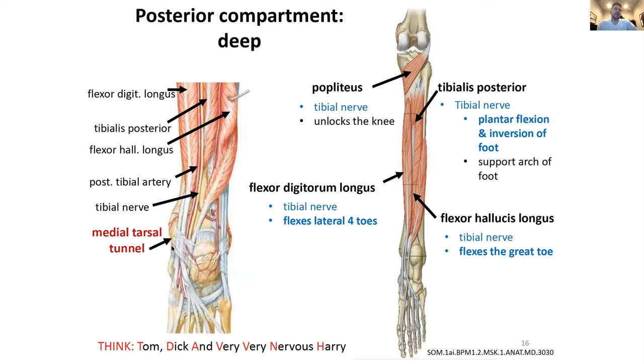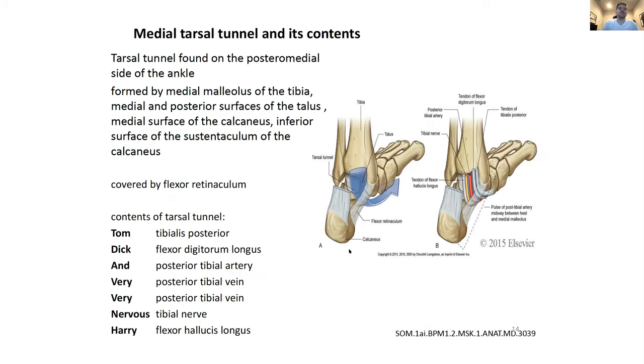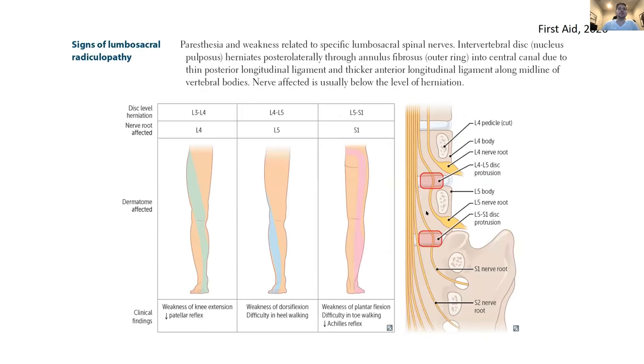Yeah, so look, this is that retinaculum, medial tarsal tunnel. And that's where everything runs, but they run in the same pattern, right? And you could see that here. So this is a good way of looking at it, right? This is the big toe, medial aspect. This is that retinaculum here, and you see how they run. So tibialis posterior, Dick is digitorum longus, flexor digitorum longus, and then Harry is hallucis longus. Hallucis is for toe, or big toe, right? So that's just good to know. It's a good easy mnemonic to remember those.